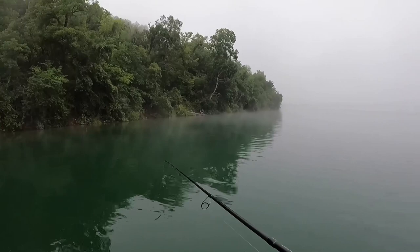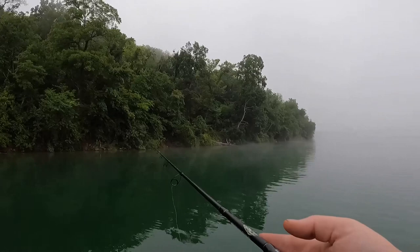Couldn't believe how foggy it was this morning. Off in the distance on the right, you should be able to see the dam, but can't even tell it's there, it's so foggy.